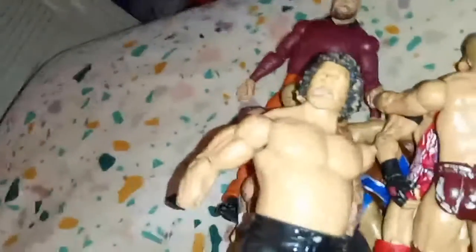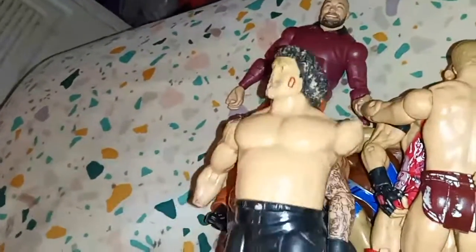Captain Lou Albano, what the heck happened to this figure? Oh my god. What did I do to it when I was a kid?